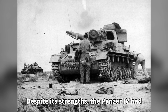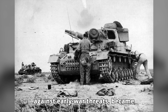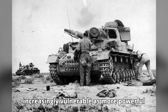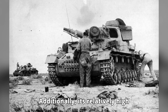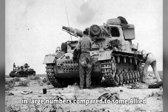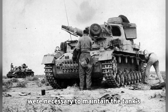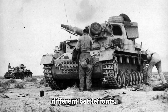Despite its strengths, the Panzer IV had its drawbacks. Its armor, while effective against early war threats, became increasingly vulnerable as more powerful anti-tank weapons were developed. Additionally, its relatively high production cost and the complexity of its design made it less efficient to produce in large numbers compared to some Allied tanks. However, these compromises were necessary to maintain the tank's versatility and effectiveness across different battlefronts.